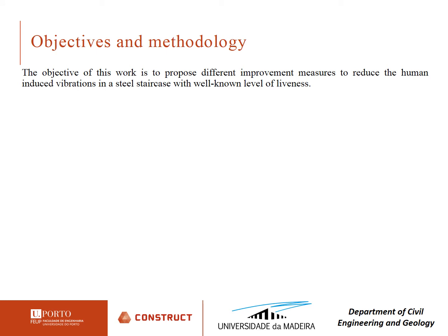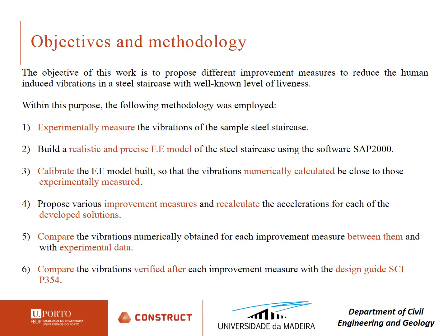The objective of this work is to propose different improvement measures to reduce the human-induced vibrations in a steel staircase with a well-known level of liveliness. Within this purpose, the following methodology was employed. Experimentally measure the vibrations of the sample steel staircase; build a realistic and precise FEA, or finite element, model of the steel staircase using the software SAP2000; calibrate the finite element model so that the vibrations numerically calculated are close to those experimentally measured; propose various improvement measures and recalculate the accelerations for each of the developed solutions.